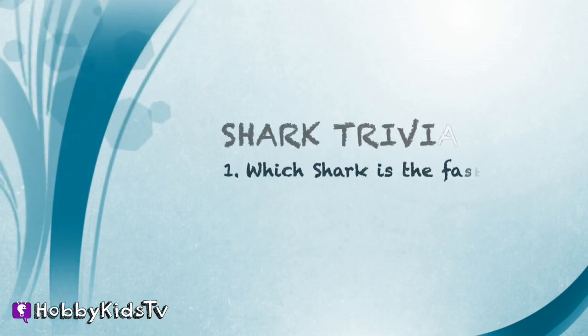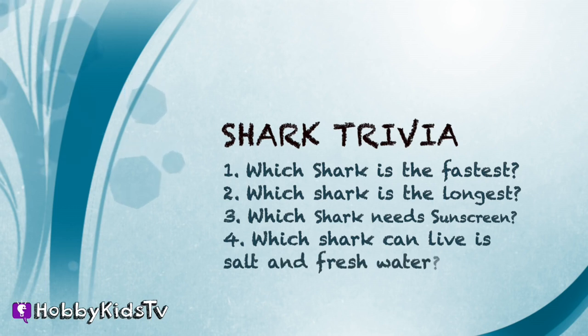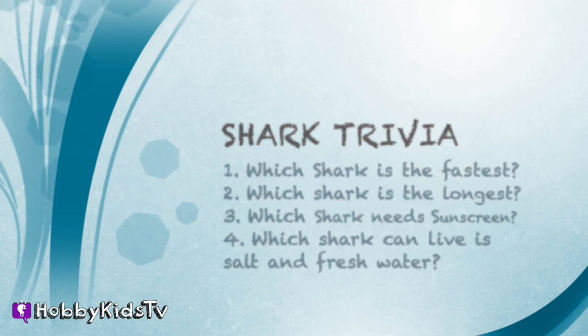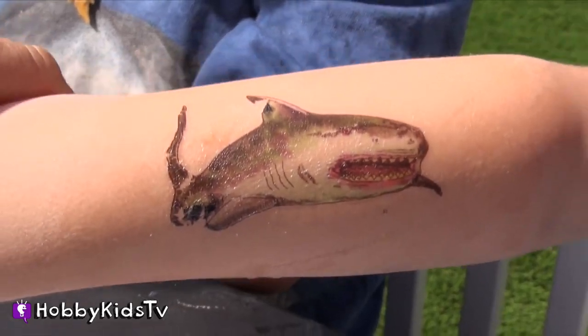While we're doing these tattoos, I have some trivia questions for you. Keep watching till the end and I'll have the answers. Which shark is the fastest? Which shark is the longest? Which shark needs sunscreen? Which shark can live in salt or fresh water? List your answers if you know it, or watch the very end to see the answers.